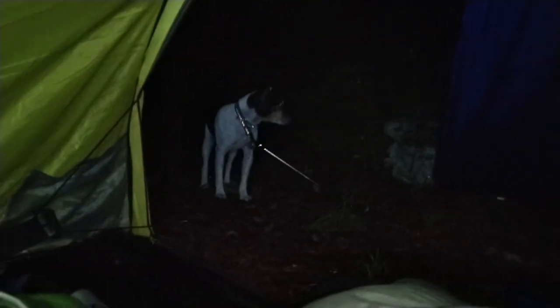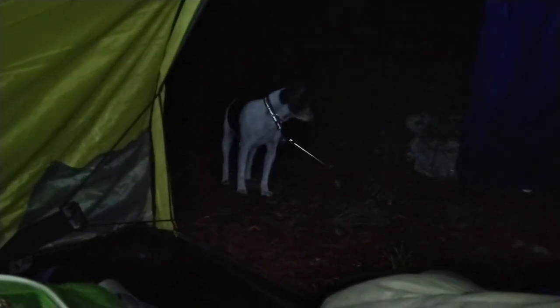Like you see, it has quite suitable room for two people, or one person and a dog. And otherwise I'm quite happy with this tent. I got it reasonably cheaply in discount. It was something like 100 euros. The original price was 200.